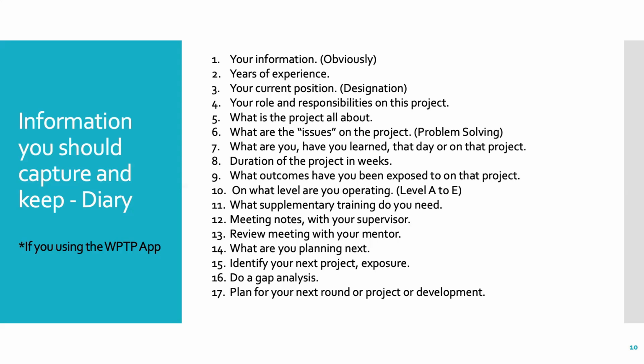What is the project all about? Write your story. What are the issues on the projects, the problems that you solve? What have you learned on that day or during that week or on that project, if you want to only do this, say, once the project is done? The duration of the projects, you need to have the weeks. You need to put it in your training and experience report. And what outcomes have you been exposed to? So you need to make at least a list of them. On what level, that's obvious.